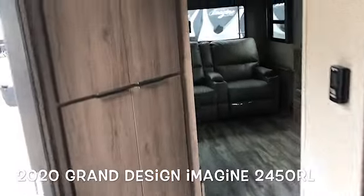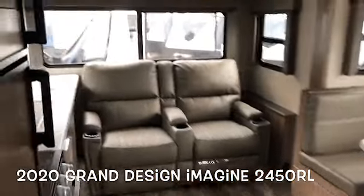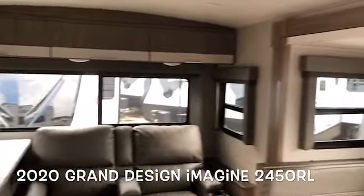This brand new 2020 2450RL Grand Design Imagine with the new look decor.